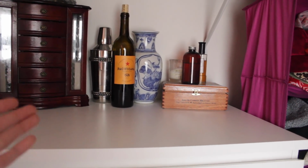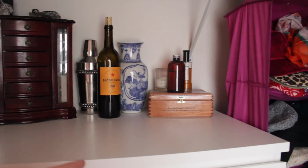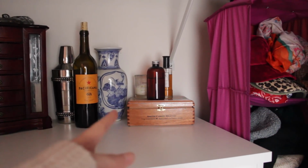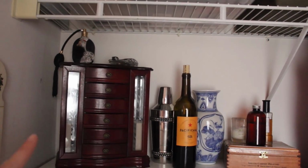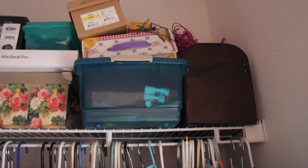I don't know why, I just think I like the way it looks. It's pretty. Yeah, that's for decoration. There's a candle right there, but I don't light it. My jewelry box, and then there's a bunch of storage here on these top shelves.